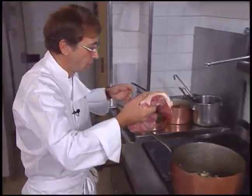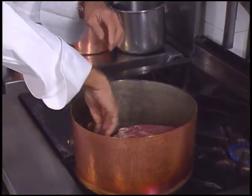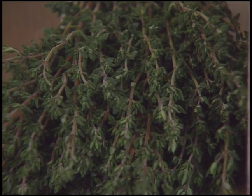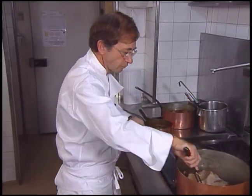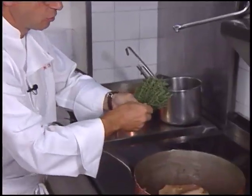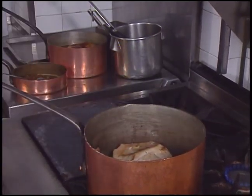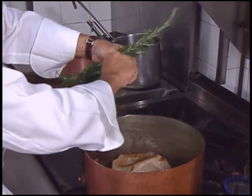The meat goes in, fat side down. After it's cooked a while, the meat is turned and fresh herbs and veal stock are added. The herbs include thyme and rosemary.